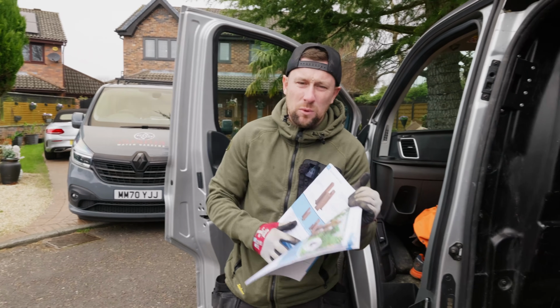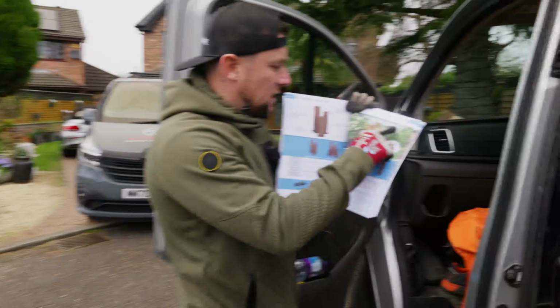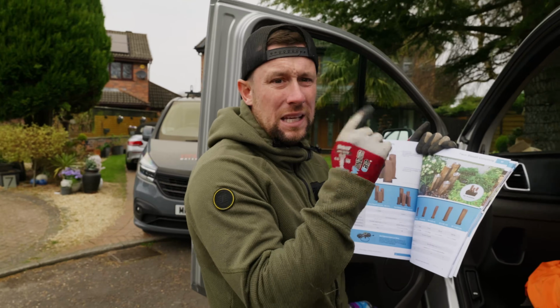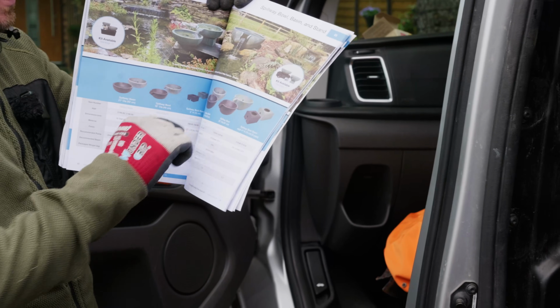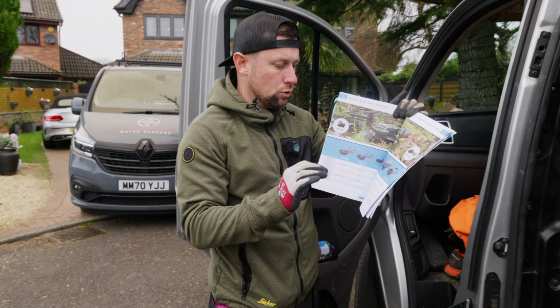Now one of the ideas that we've got, or what Wayne came up with, this column idea. But we don't really want to be digging in the ground there, so what we are going to use is a bowl. Like a bowl like this. However, it's not out yet, it's out this year. I think we've got one of the first ones in the country.